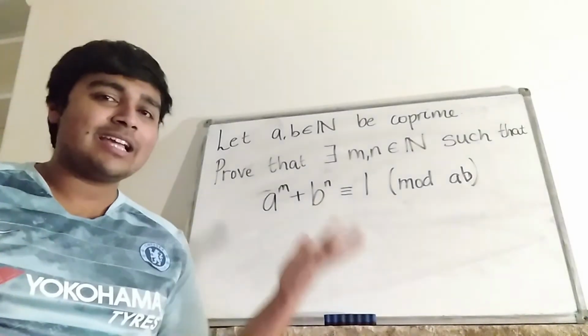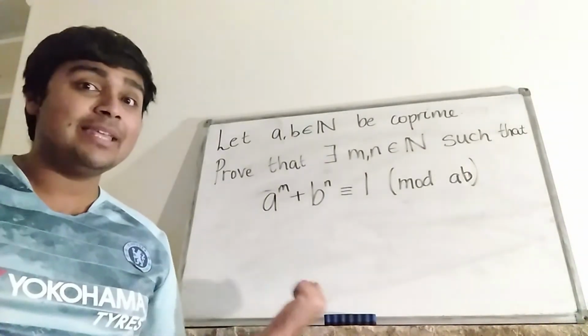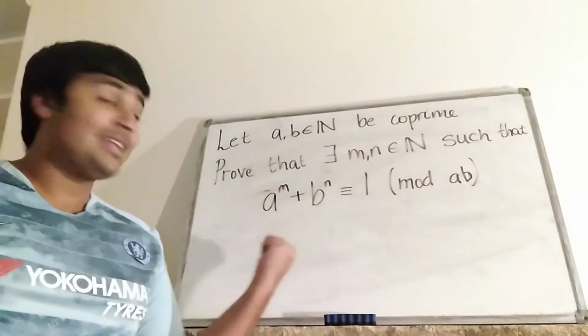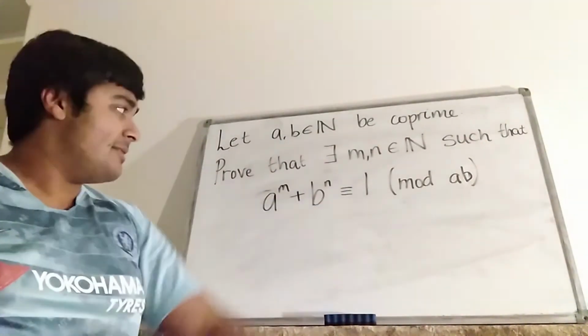I've got a fun, quick number theory problem to show you. Okay, so we have a and b natural numbers with a and b coprime, and we want to prove that there exist other natural numbers m and n, such that a to the m plus b to the n is congruent to 1 mod ab. So mod a times b.